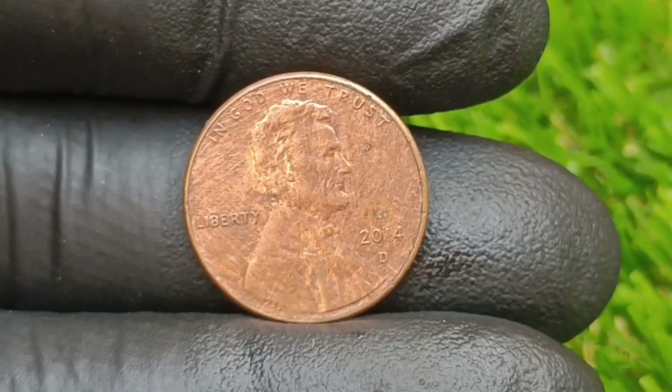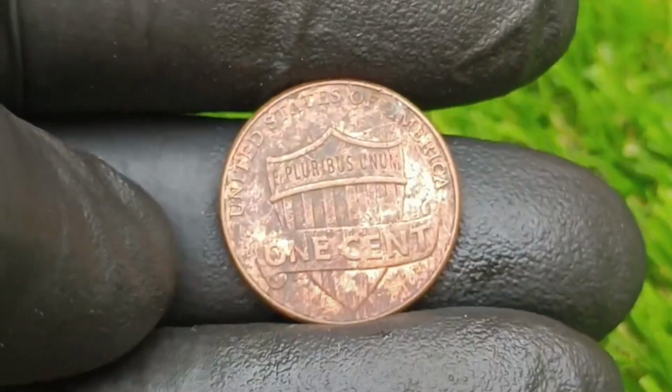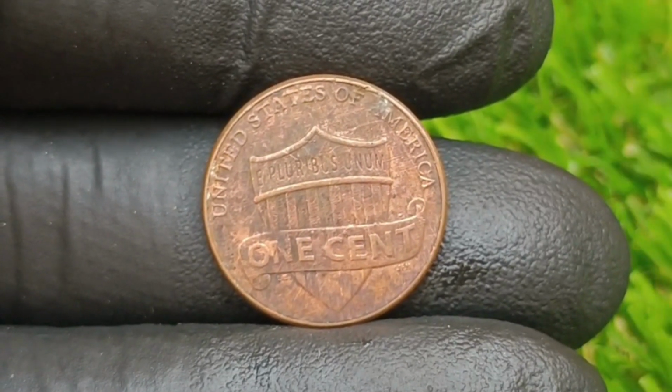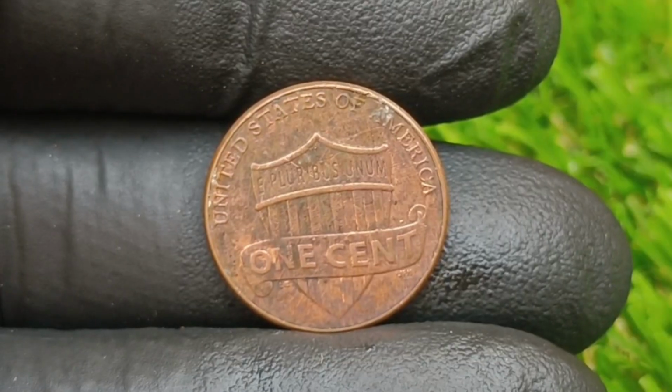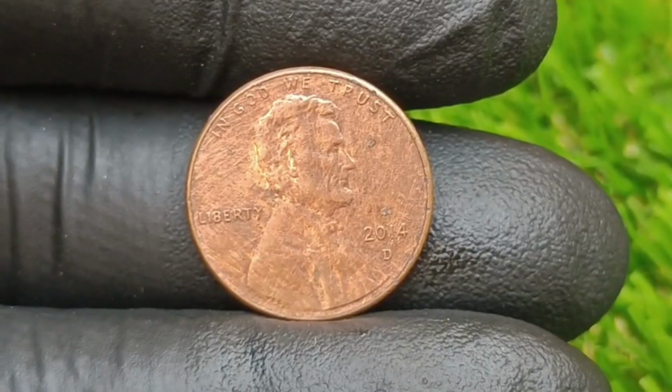And so when you hear the story of the 2014 D penny worth $5 million, you're not just hearing about a lucky coin, you're hearing about the magic of numismatics, the thrill of discovery, and the never-ending chase for treasure that keeps people searching, collecting, and dreaming.